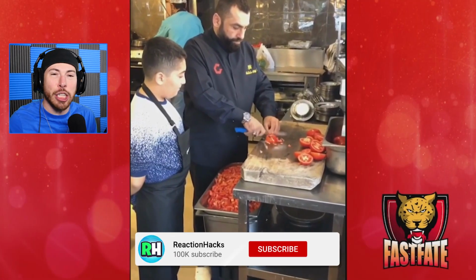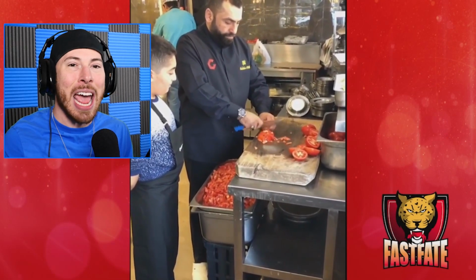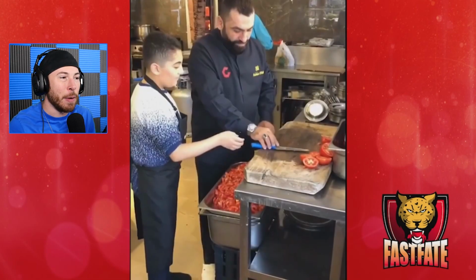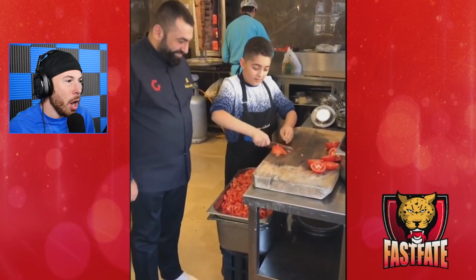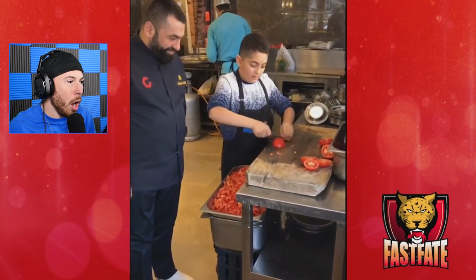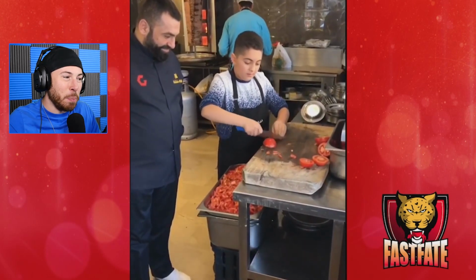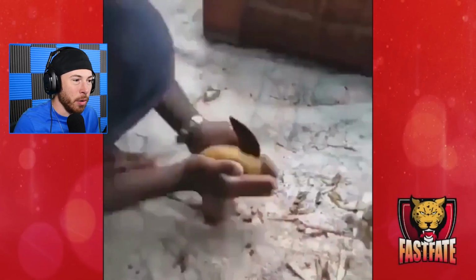This guy is just casually chopping tomatoes like his life depends on it. How he does this, I have no idea. I can barely even chop or cook. This guy's out here, professional chef. Don't tell me this kid is better than me. He is better than me. Okay, to be fair, that's probably his son, and he taught his son really well. I would have chopped my fingers off already.